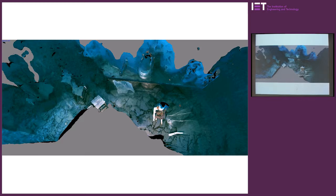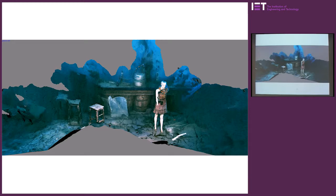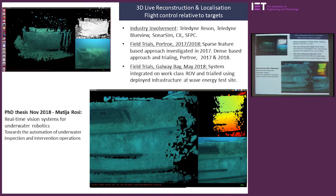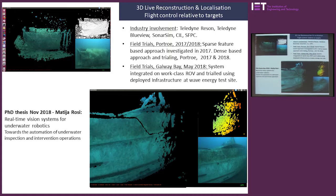I think on this projector the full resolution isn't available. But the idea is we're building up this 3D model of the world from our cameras, and we're able to then use that for flight control of the robots. And we're doing the same with sonar, because one of the challenges underwater is the turbidity, such as in Limerick docks, means sometimes you cannot see even 2 inches beyond your nose in very turbid waters.